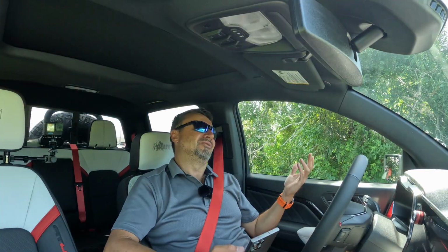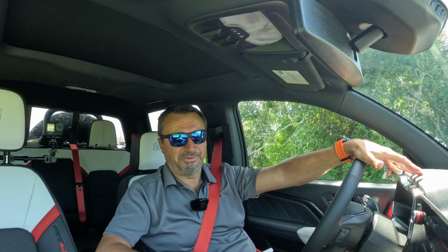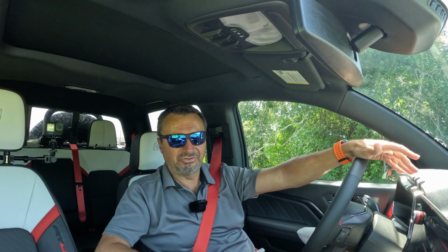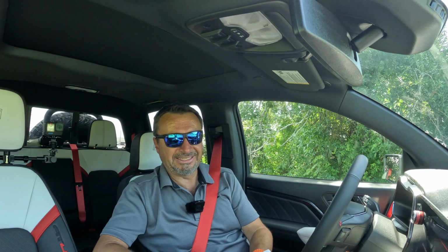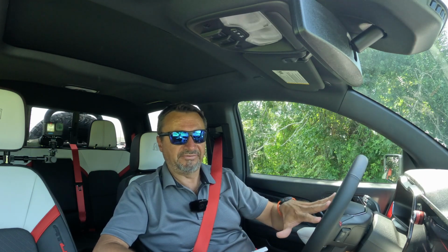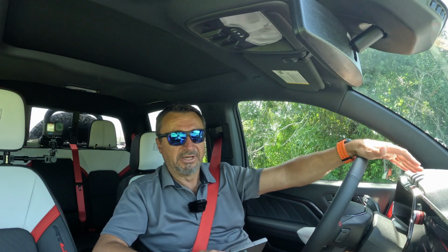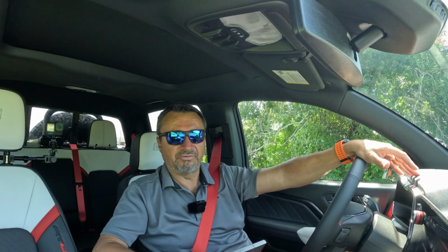So I'm pretty sure you want to know how much this vehicle costs. But before we get to it, let's see where the Canyon starts, because it starts at $38,390 as a two-wheel drive, and that's the Elevation two-wheel drive. Now, if you add a four-wheel drive, it goes to $41,690. The second trim is the AT4. Now, don't confuse the AT4 with the AT4X, and definitely not with this one. So the AT4 starts at $44,895. That comes standard with the four-wheel drive.